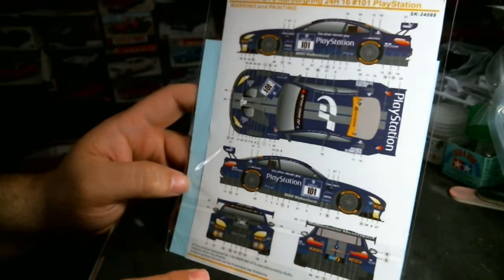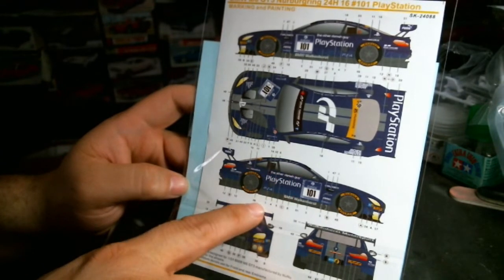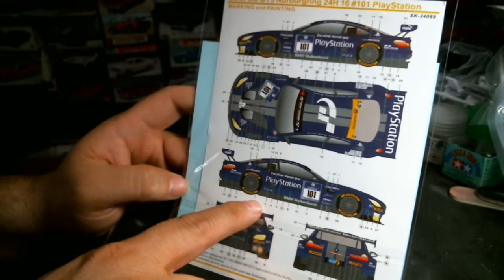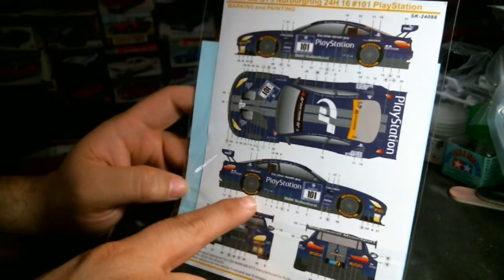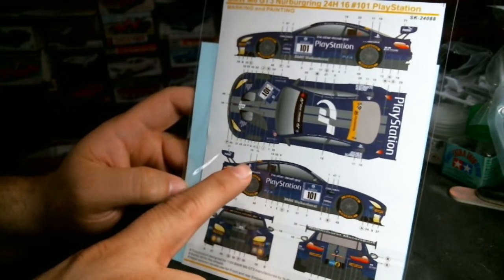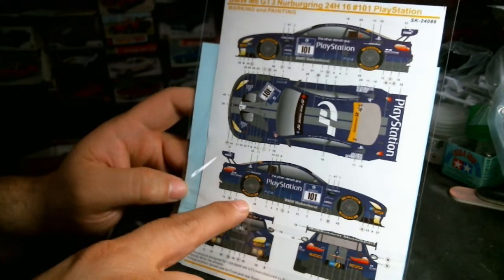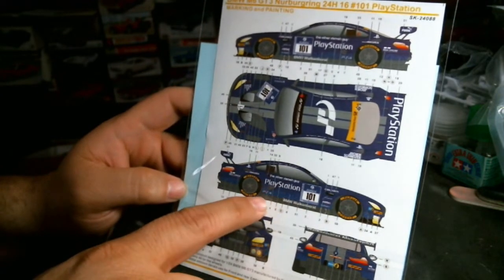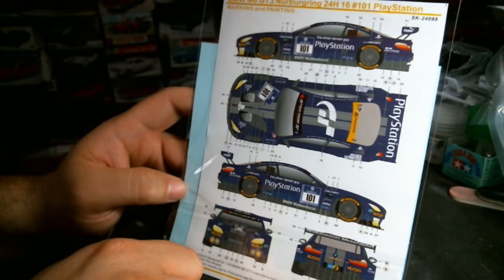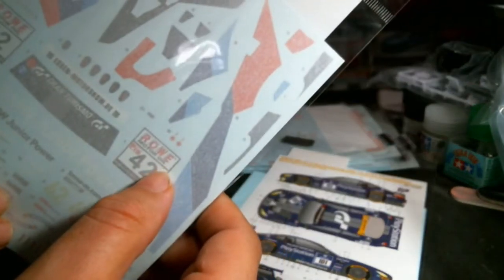Very, very excited. This is another set of decals that we will be employing our research division into doing the conversions for the other races this car ran. Right now, I have about 95% of the research done to convert it into the 2016 VLN car, which is one of the actual ones that's still running the Premio badges rather than the Rau Oil badges that ran later in 2017 to current.